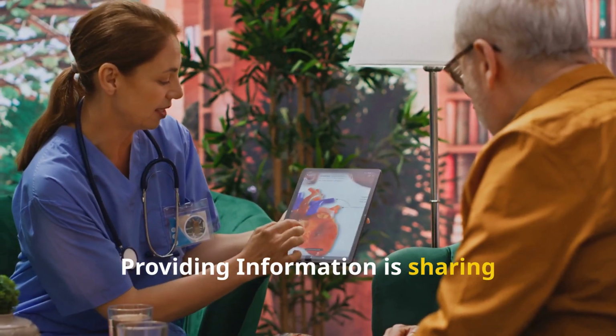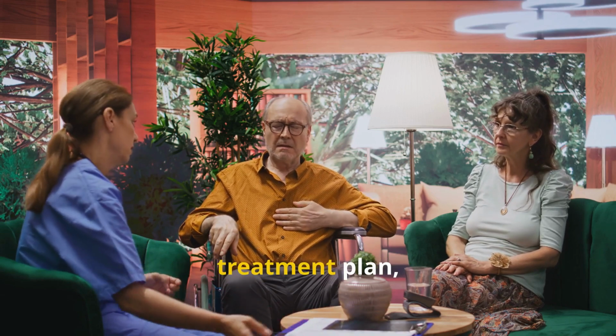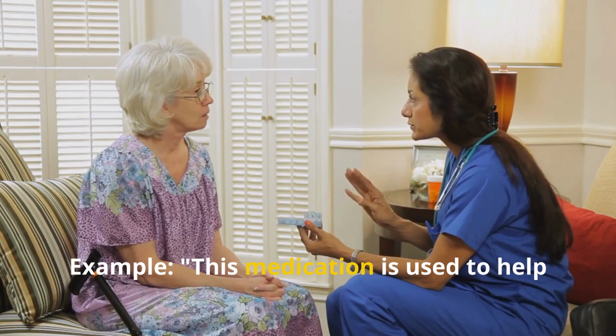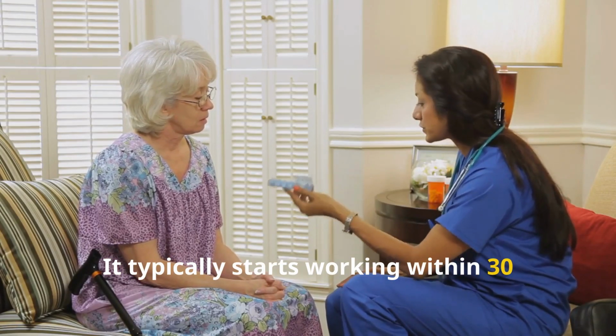Providing information is sharing relevant and accurate information about the patient's condition, treatment plan, or other relevant topics. Example: "This medication is used to help manage your pain. It typically starts working within 30 minutes."